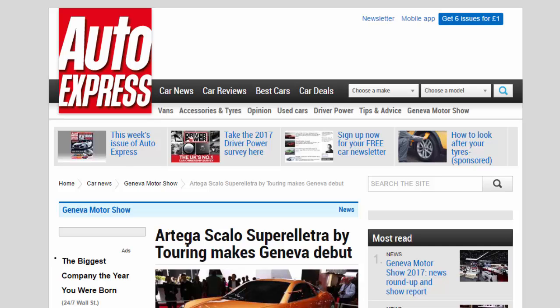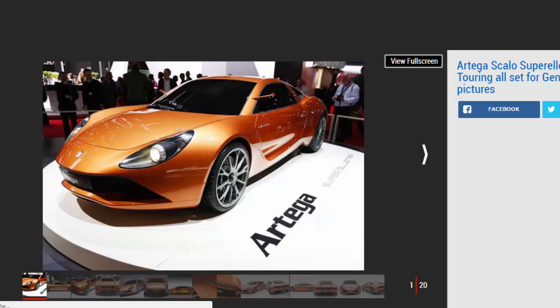Artega Scalo Superelletra by Touring makes Geneva debut. German engineering and Italian design dream team brings Artega Scalo Superelletra to Geneva 2017. This is the Artega Scalo Superelletra by Touring, a new low-volume sports car unveiled at the 2017 Geneva Motor Show.